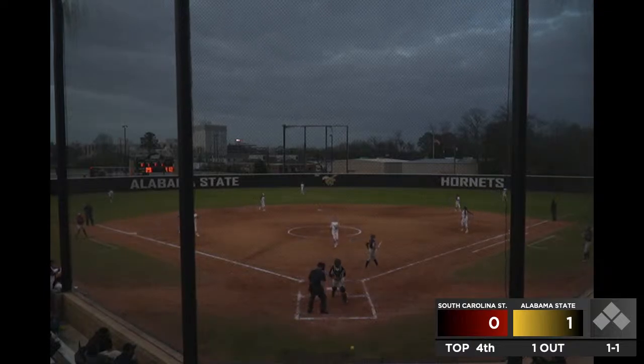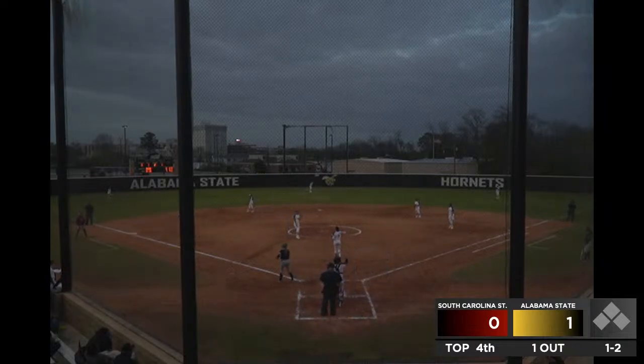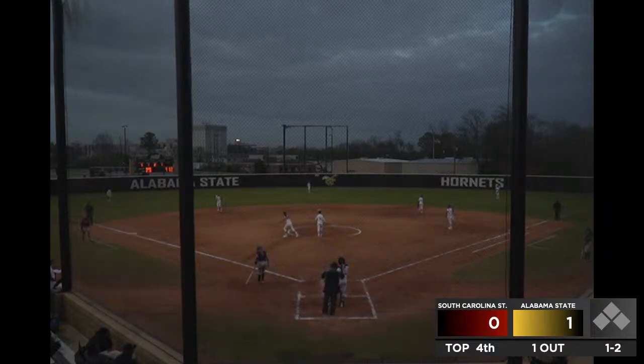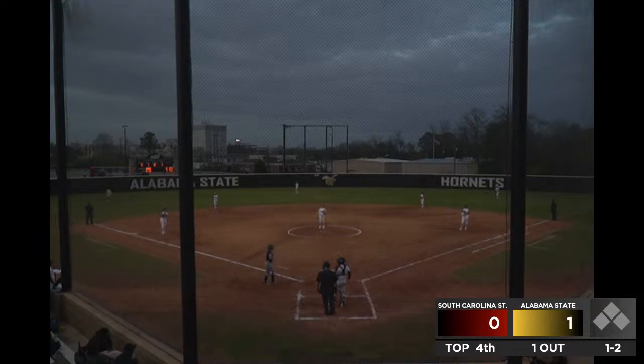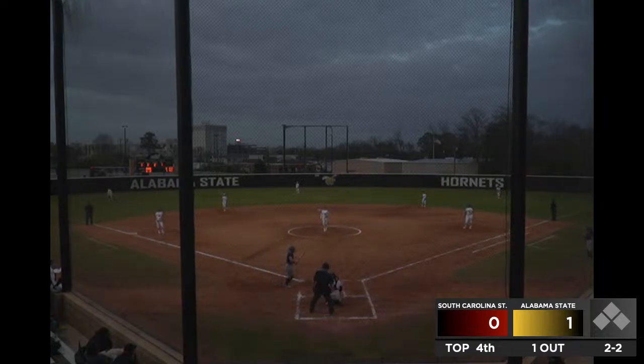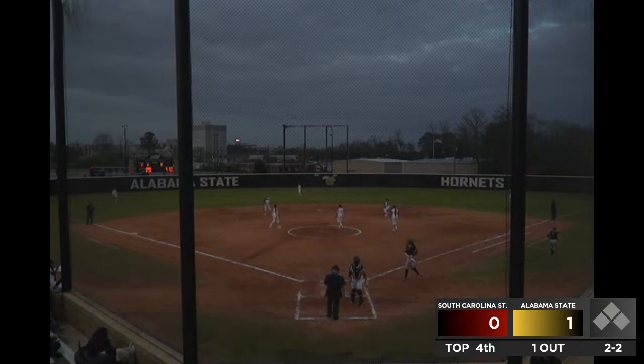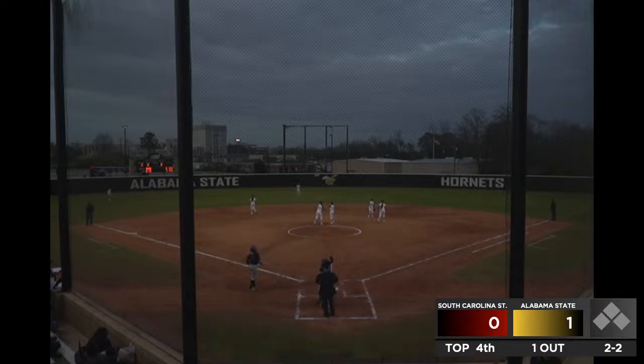Greenlee with the 1-1. And Hendricks tries to go for the bunt. And that'll put two strikes. One and two the count. One out. Top of the fourth inning. And Greenlee with a 1-2. Little bit high. Count now 2-2. Greenlee with a 2-2. Strike three. 2 outs. That'll sit Hendricks down and bring up number 10, second baseman Taylor Alexander.